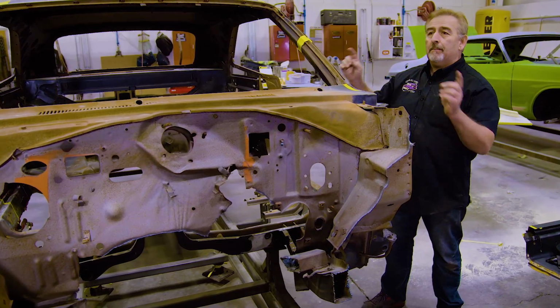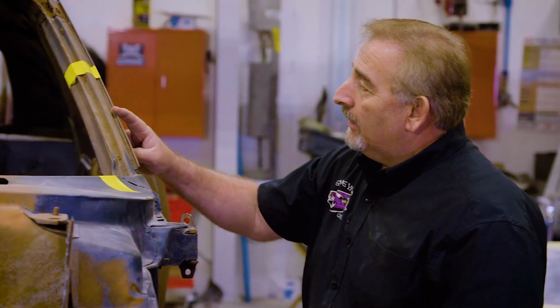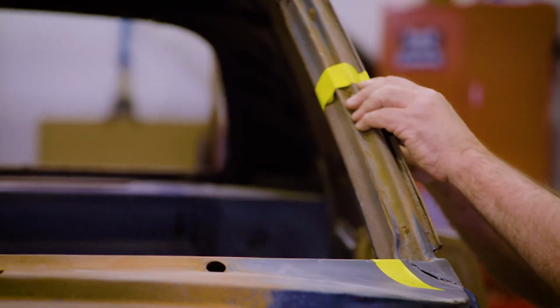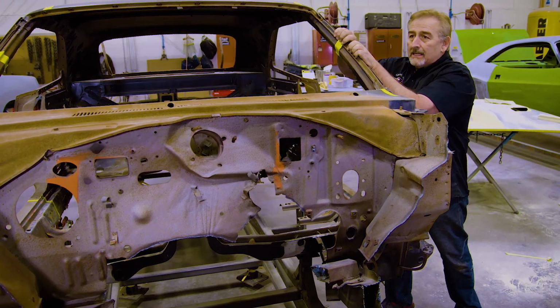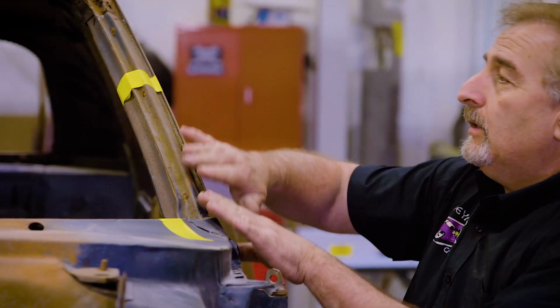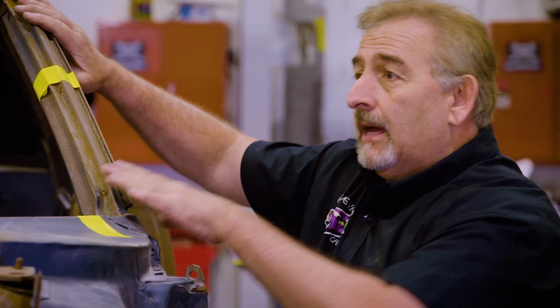Therefore, it has to be stepped out. This will be cut down to here. Then it'll have an inner structure piece that steps up to here. Then another one that steps up to here. And when you're all done, you'll put an outer piece back on it, all from original Mopar sheet metal, either that pillar or this pillar, and you will have this grafted together with the front end.